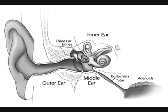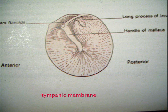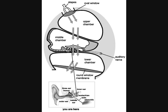The first is the malleus, the second is the incus, and the third is the stapes, collectively called the ossicles. So the vibrations are first transferred to the malleus, then to the incus, and then to the stapes. Each of these vibrates in succession. And when the stapes vibrates, it is sitting upon an opening in the bony wall called the oval window that separates the middle ear from the inner ear.